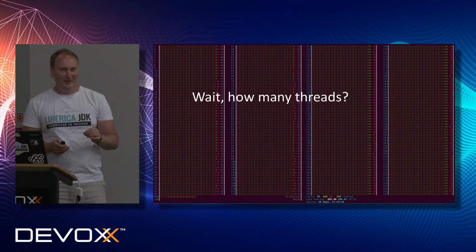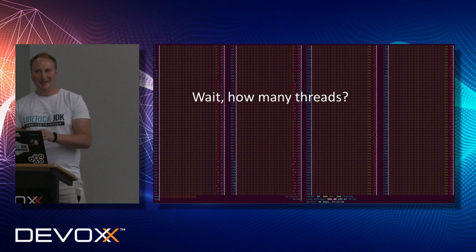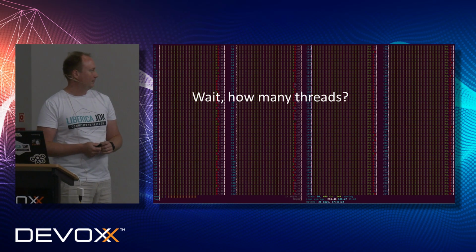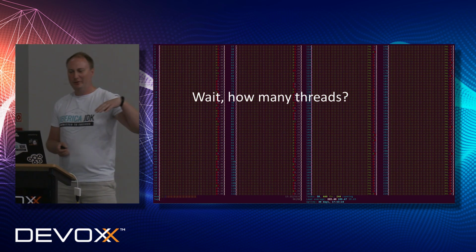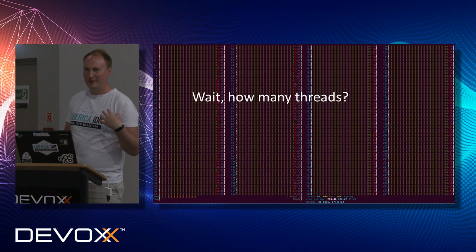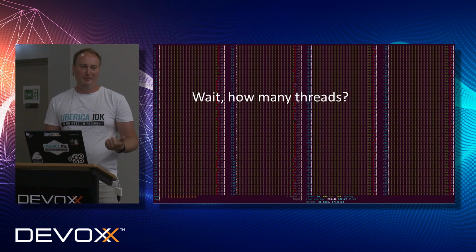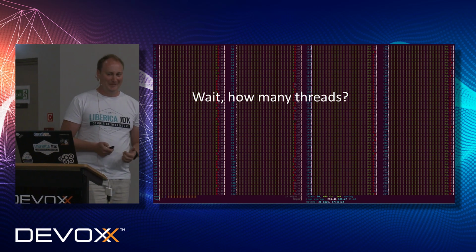Again, 256 threads in a single instance, like this. I don't know if you see, on this slide, it's like 224 cores. You may ask why? Well, because there are too many cores for a single slide. All right.